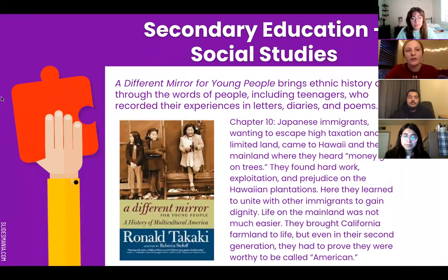And now for social studies. The book I chose to use is a collection of primary documents, which was important to me as a social studies teacher. It's called A Different Mirror for Young People, and it's a collection of letters, diaries, and poems based on the experiences of young to older migrant Americans. Specifically, I will be doing this instead of as a whole book activity. We're going to go chapter by chapter.